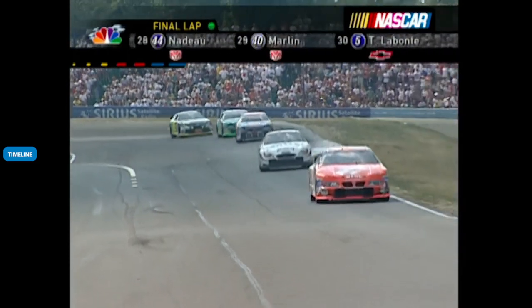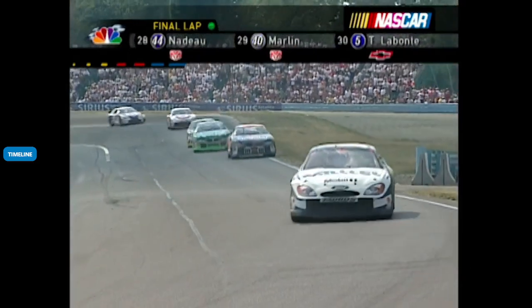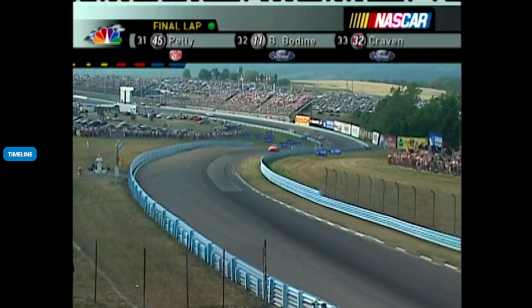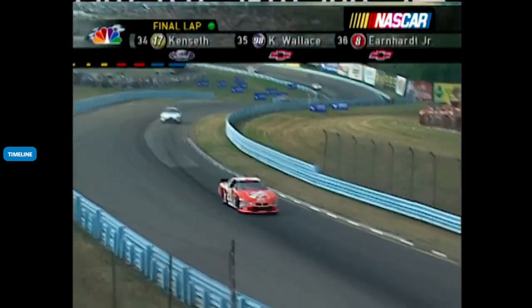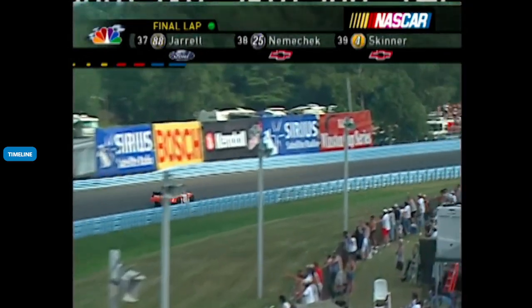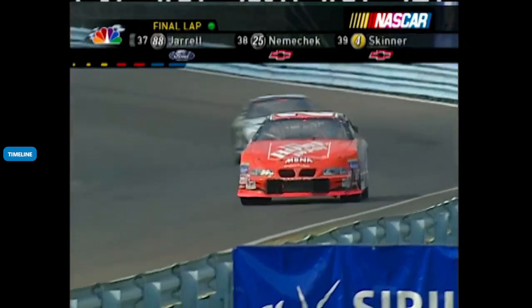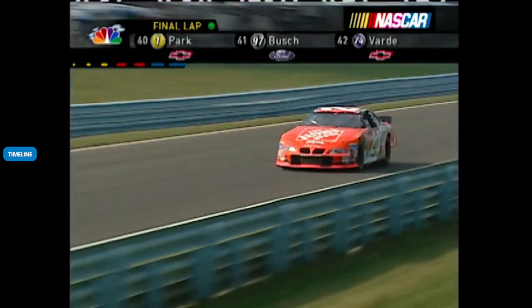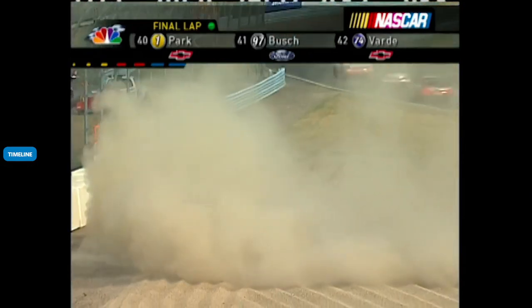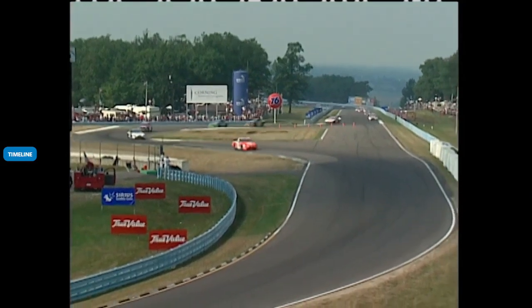P.J. Jones not able to get a run on Robbie Gordon. Looked like he had a brief look on him. Have not heard a penalty call on Tony Stewart, so the restart stands, and now he's half a lap away from the checkered flag. One more time. Oh no. One off in the dust in turn one. He drove out of it though. That was Ricky Craven.